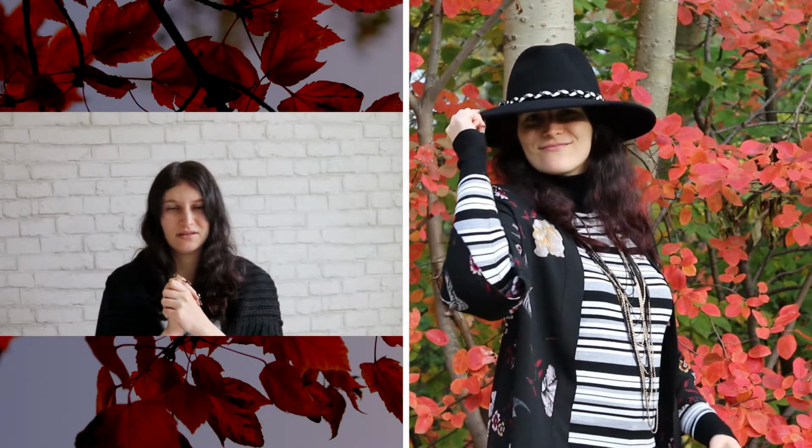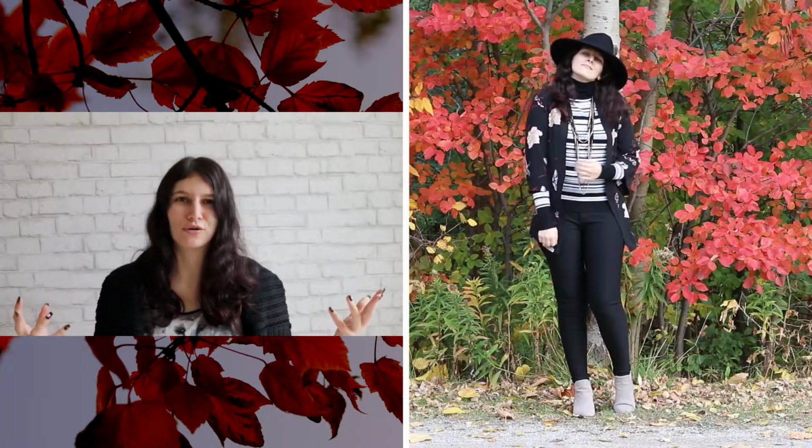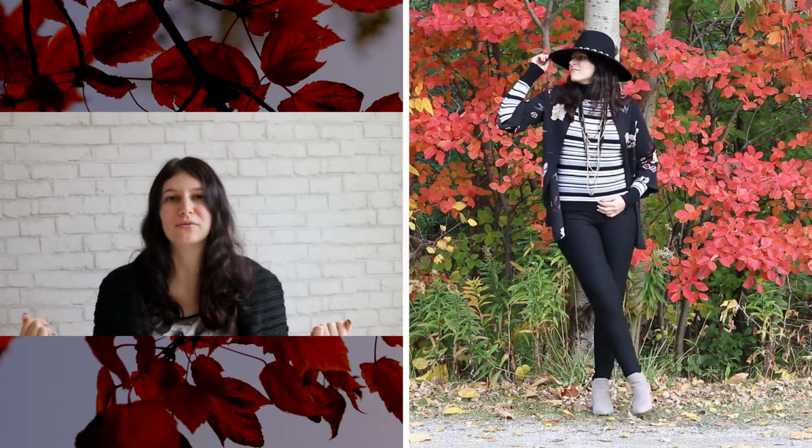And the final piece in this outfit, although it would have been fine on its own, I wanted this outfit to be more. So I added a big felt black hat, which works really well for fall winter outfit and matches. And these are all the outfits I have for you today.